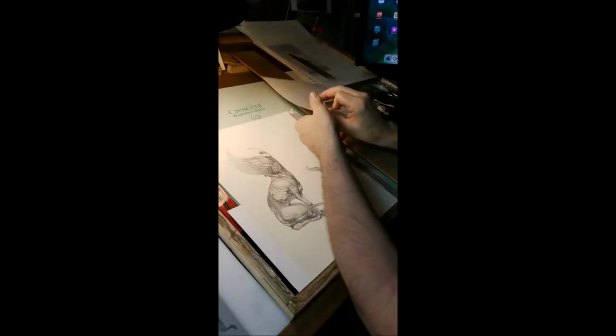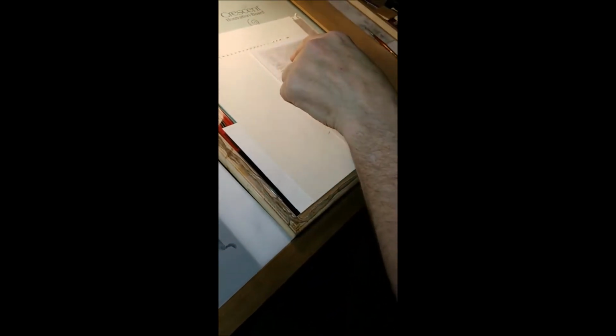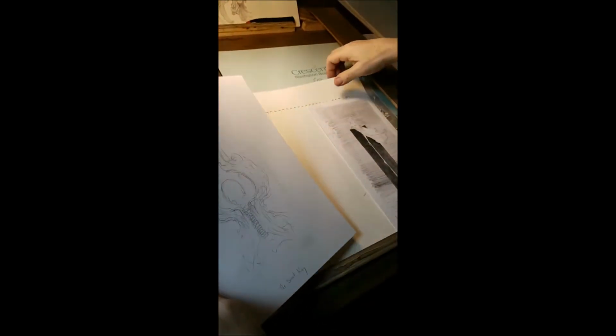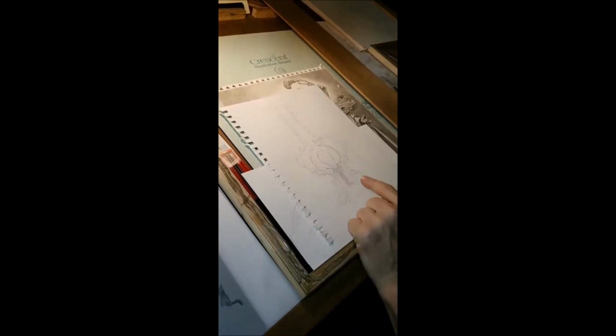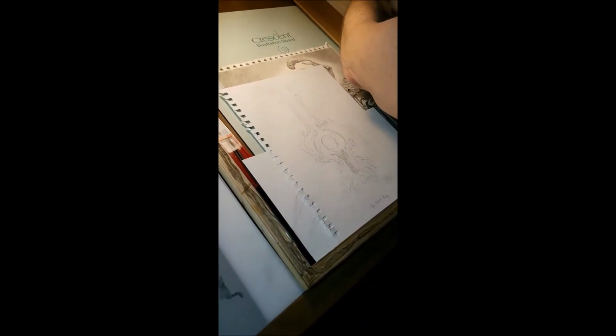Most of my actual production sketches, when I'm doing it for myself, look kind of like this. Something like this starts off as a sketch like this. And I keep stacks of them because I'm constantly making them.